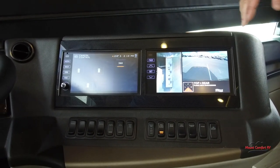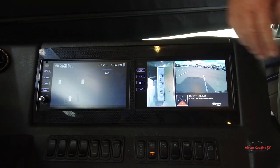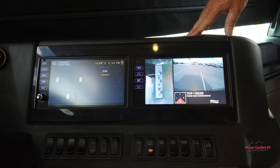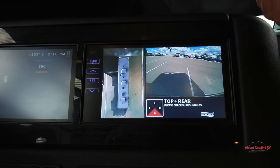This does have the 360-degree camera on it. So this is a bird's eye view looking above us down, so it's really handy when you're negotiating through tight spots. And then over here, that's just our regular rear camera as well.